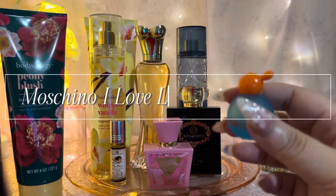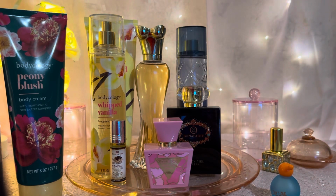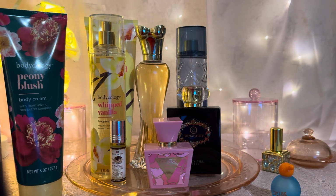And so this little guy is an 8 ml, and it's Moschino I Love Love. And it's really nice. It's heavy on the citrus. It's kind of close to Dolce & Gabbana Light Blue, but I think there's more orange in this one, and it's really nice.